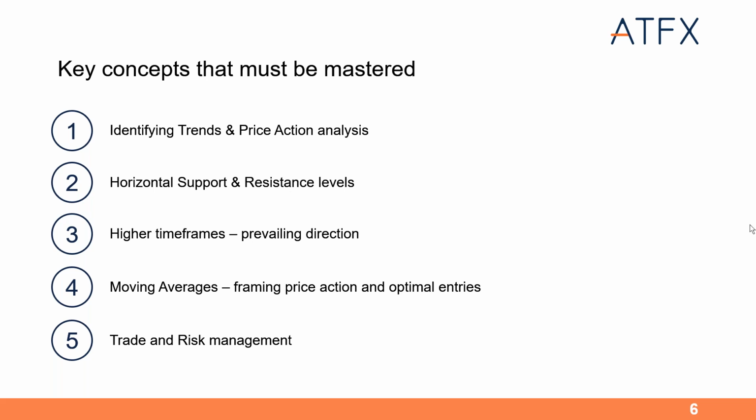Horizontal support and resistance levels are the second most important factor for every trader to understand. When we're looking at a chart, we need to really understand where the most important levels are, because the market is very much about price. So I'm going to go back to the chart here and demonstrate this.